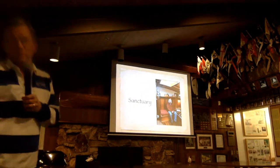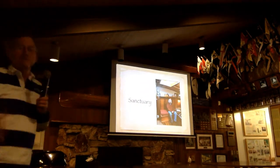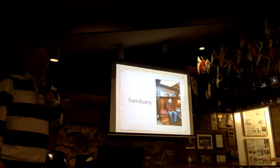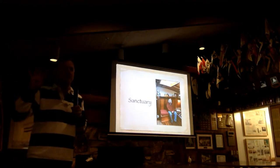So we talked about this before. David's sitting in the main saloon. One of the things about the main saloon, and we'll come to this in a bit, actually, is that basically when we got the boat, it had 4 queen-size double beds.